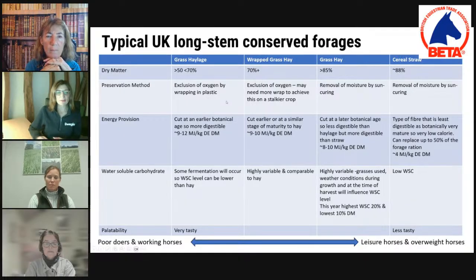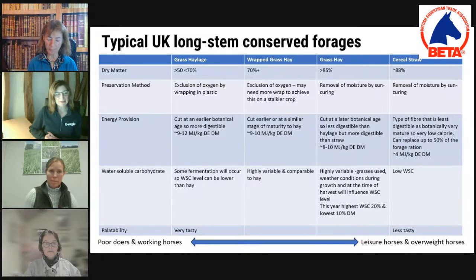But you can see from the arrow at the bottom that things like haylage tend to be more digestible. They're cut typically earlier, although Olivia will, I'm sure, expand on that because they're probably harvesting throughout the year. But generally speaking, you're taking your wrap forages a little bit sooner than you would your hays, so they tend to be more digestible. And in my experience, they're often quite a bit more palatable as well, certainly compared to things like straw at the other end of the spectrum.